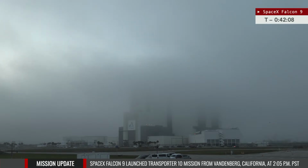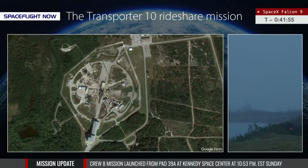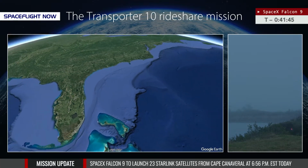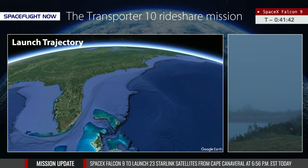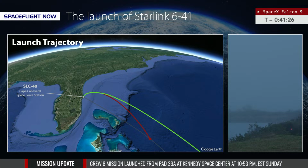As we are waiting for additional updates on the deployment of the Transporter mission, let's go ahead and show you what things are looking like for the flight path of this particular Falcon 9 next up to launch on the Starlink 6-41 mission. The Falcon 9 will launch from one of SpaceX's 2 East Coast-based launch pads. This one is Space Launch Complex 40 over at Cape Canaveral Space Force Station, Slick 40. We'll fly in a southeasterly trajectory out toward the Caribbean. Following stage separation, the first stage booster, tail number 1073, will land on one of SpaceX's 2 East Coast-based drone ships.